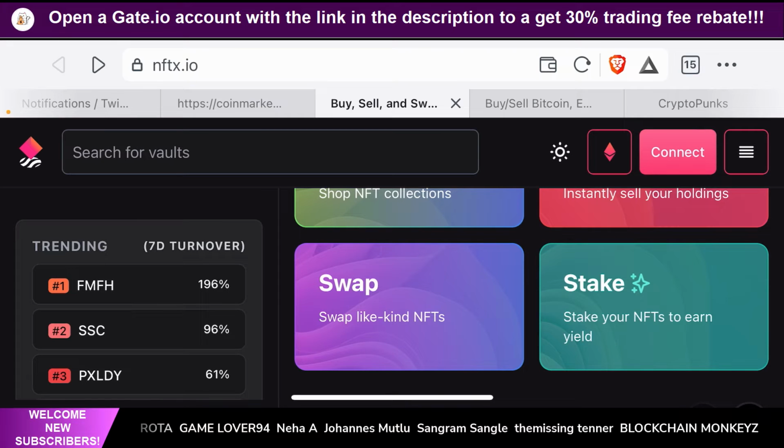So you can actually stake your NFT at NFTX, and you'll basically be providing to the pool of people who you will be allowing to swap, right? So in order to allow people to swap your NFT to their NFT, you basically will be earning a reward, and that's provided as a yield, right? So that's how you stake.